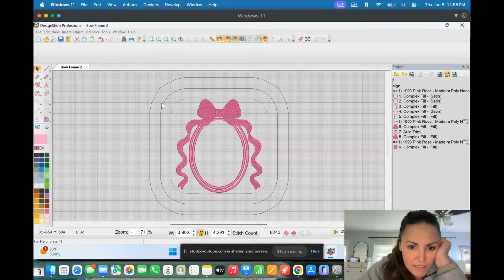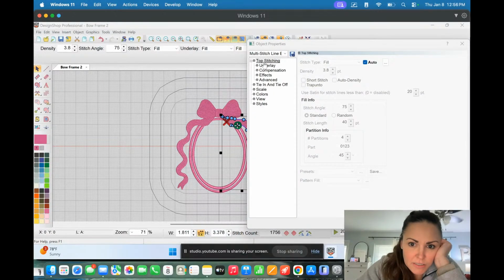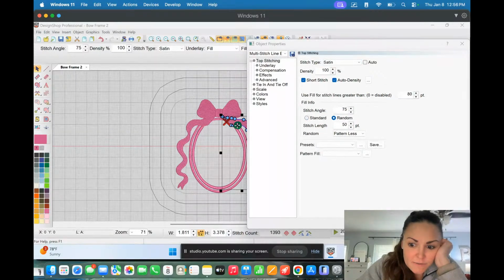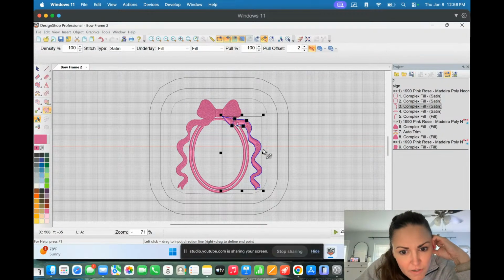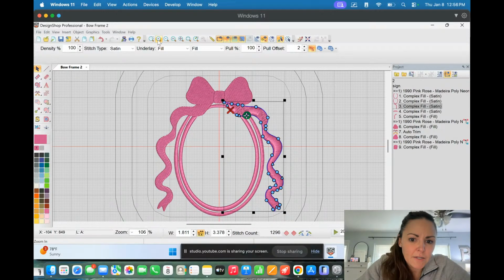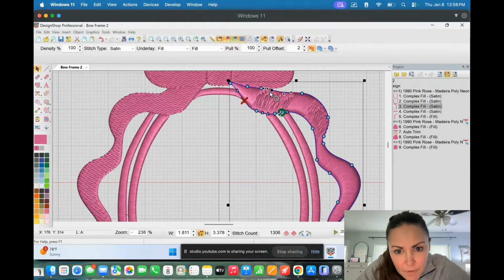And then, of course, I could go in and mess with more of the directions of the stitches. Now that this is smaller, it might actually be okay to do satin. Yeah, looks like it might do it. So then it's a little thick right there, but I could at least go in and move things around a little bit. This could probably come down. This too.